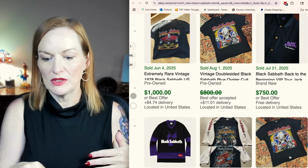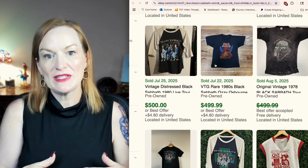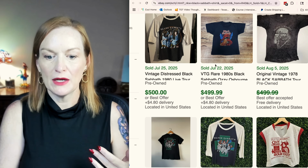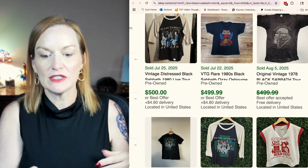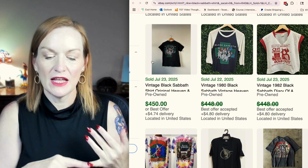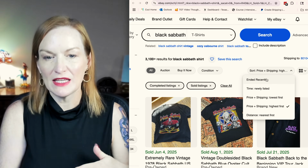This one, as you can see though, is the same seller. So I want to find out if I see that one again. One of the things I'm noticing on the Black Sabbath shirts are these 3/4 sleeve shirts. I've seen a number of these that have sold. Whether they have the same design or not, I'm noticing a pattern of those 3/4 sleeves. And I've also noticed a number of these Heaven and Hell shirts that have sold, with that green cross on it. Let's take a look at recently sold for Black Sabbath just to see what kind of things are popping up.